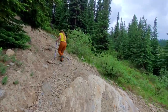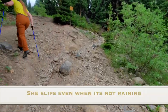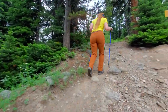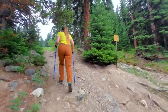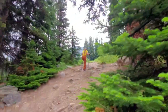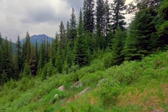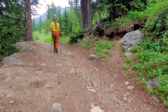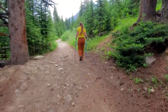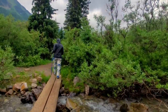It's a really famous backcountry trail. So it's a very well-defined trail. We're gonna be heading to Hidden Lake, SK5, 3.3K from here. Thunderstorming.